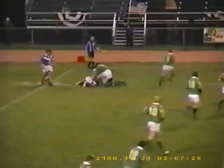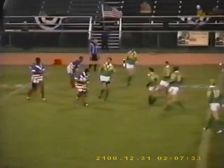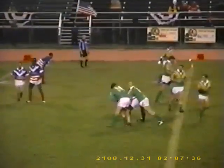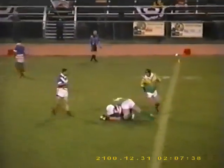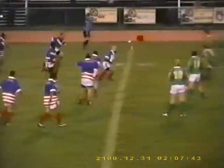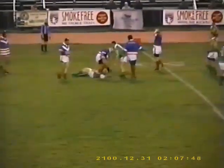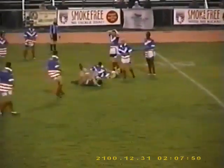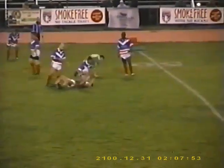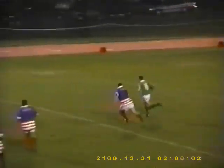Thrown outside by Brian Warren of the United States squad. Tim Griffin plays the ball to the inside of the field. I'm sorry, that was Greg Swinford. Downfield by the United States, fielded by the Irish.